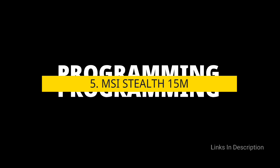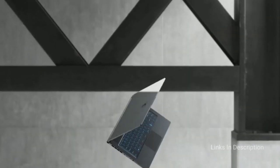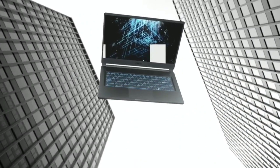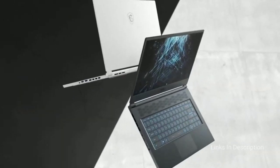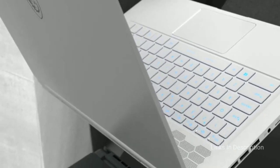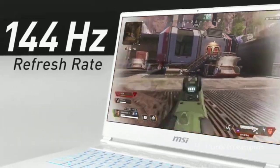MSI Steel 15M, the best mid-range laptop for programming. The laptop comes with an impressive configuration of an Intel Core i7 11th generation CPU, 16GB of RAM and a fast 512GB of SSD storage. The laptop also comes with a discrete GPU, the Nvidia GeForce RTX 3060, which brings with it the glory of ray tracing and imagery enhanced by artificial intelligence.